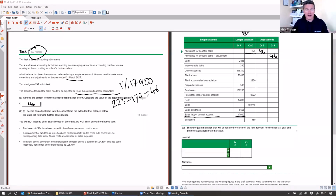Also, never ever in an ETB or a question like this, put zeros in. Just don't do it, because you just leave them blank. Don't put zeros in. It's wrong.